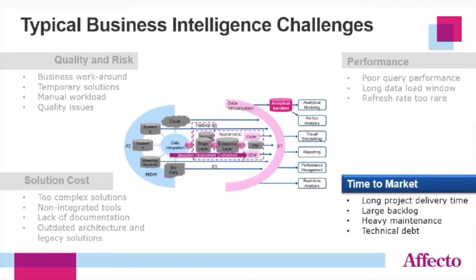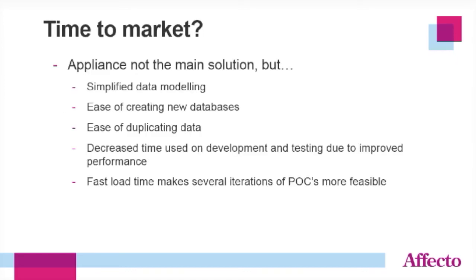Time to market, as we have said, is a recurring pain with existing architecture. Where can you get results using an appliance for that issue? First of all, let's say an appliance is not the main solution to the time to market problem, but it does help out. Why and how?